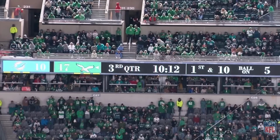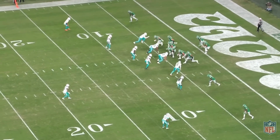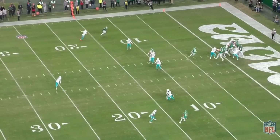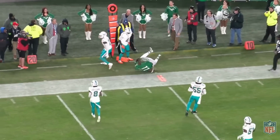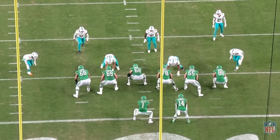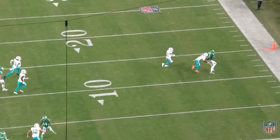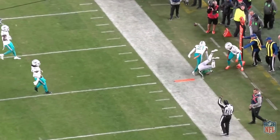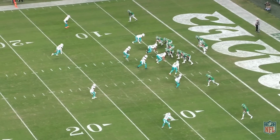Next one here. 1st and 10, ball's on the 5. We're going to throw a stop route up top. Continues to showcase the anticipation. I just love to see the evolution from Hurts' game. I know people coming at him saying he's not playing as well as he was last year. He's turning the ball over. To me, there's always going to be a little bit of a regression to the mean as far as some of the turnover numbers and what those things look like. But this, to me, is evidence of growth, of being able to say, hey, we're consistently playing with anticipation.